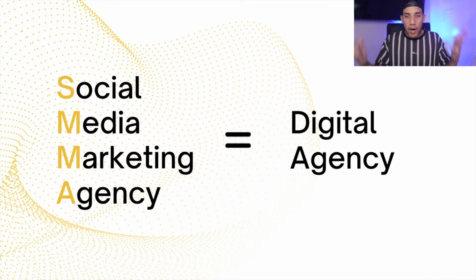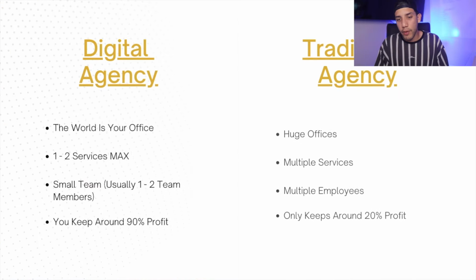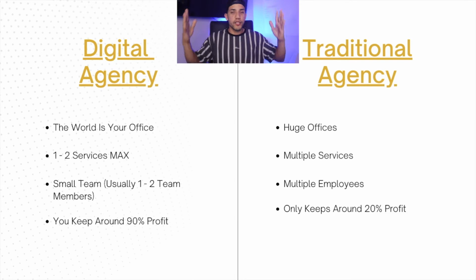It's just obviously a more updated way of the traditional agency, which we're going to go ahead and talk about right now. Now, a digital agency against a traditional, quote unquote, agency. A digital agency, literally your world is your office. Absolutely, your world is your office.